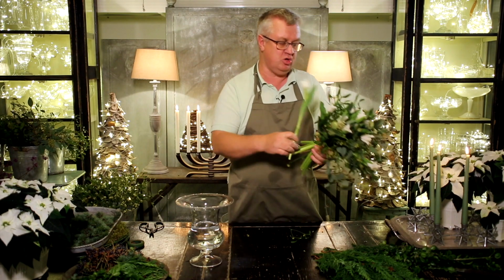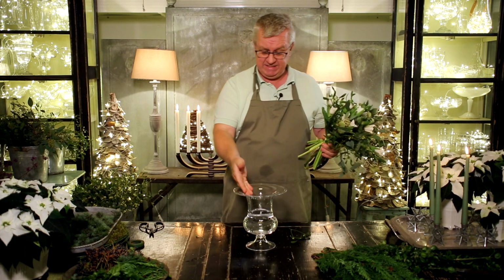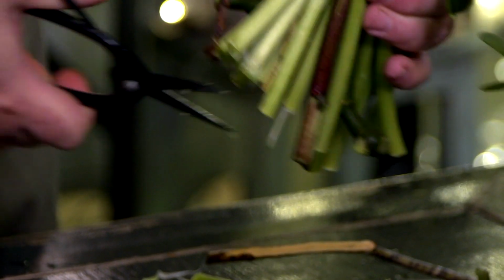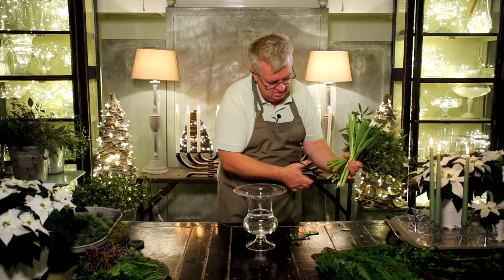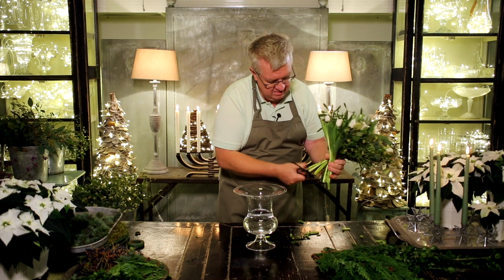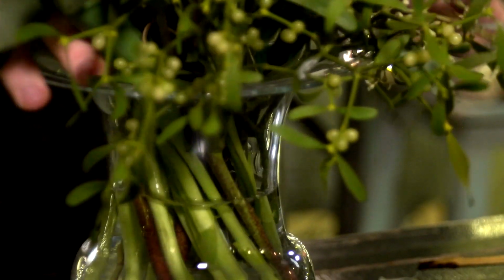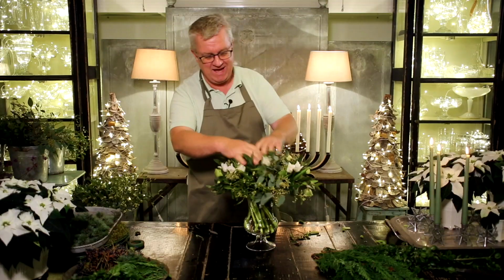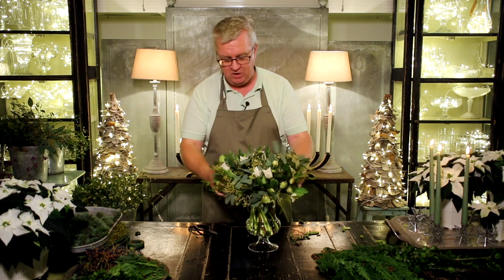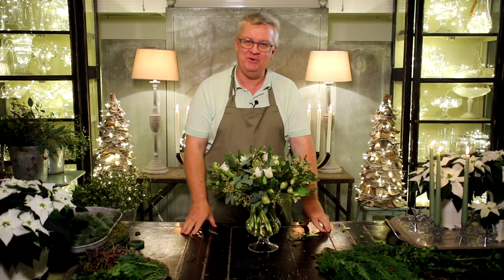And I also love to work with clear glass, because then you can see the stems when you have the bouquet in the vase. And we start to put it here, and I just say ta-da! And here you can see how nice it is, and you can see it's really a very, very good vase for bouquets. I hope that you like it. It's what I would call very Scandinavian.